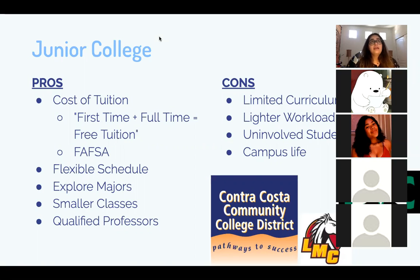And with junior college, you are transitioning from high school to college, but it's not as stressful a transition because everything is pretty much the same. It's just the information is a little bit more complex. It's more of a university level.